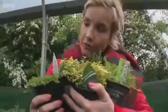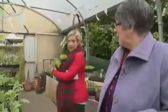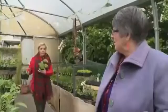Got a bouquet of smells here. Oh, yes. Oh, that's delicious. Shirley, I'm going to get you some of these peppermint chocolate herbs because it wouldn't be an instant garden if we didn't go off-piste, would it?